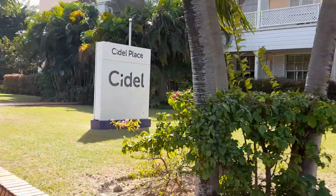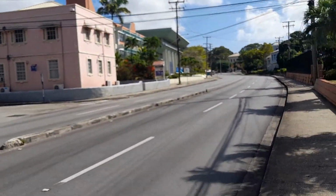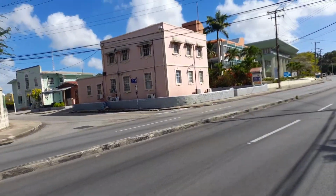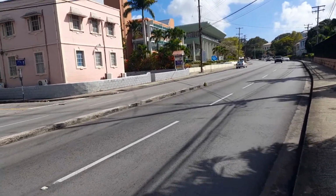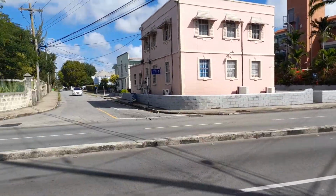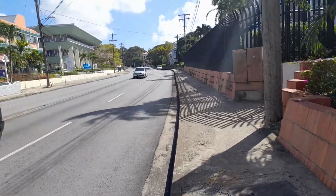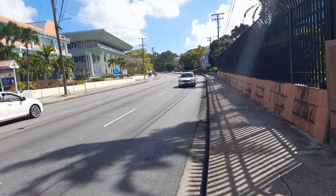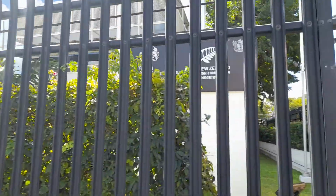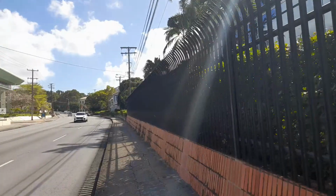This is an offshore business, offshore bank. The left turn will take you by the George Street and Belleville. Street here. This is the British High Commission and the New Zealand High Commission here. The British High Commission and New Zealand High Commission.